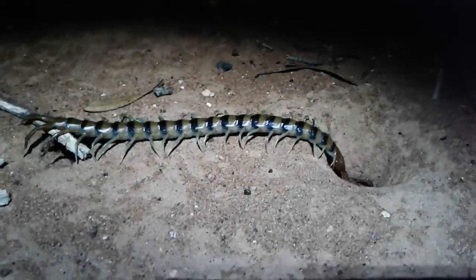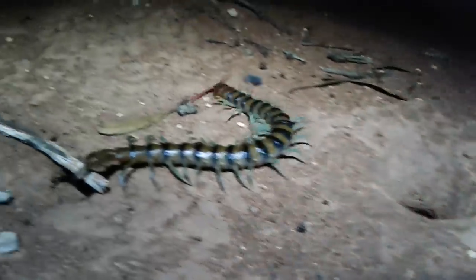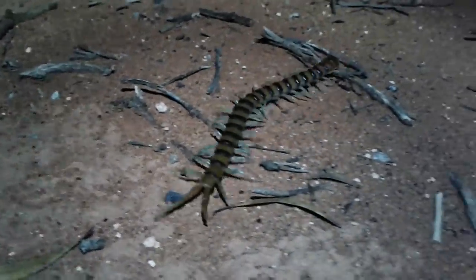Of course, night time is when all the little creepies become active, and luckily I looked down just in time before this guy was about to go up my trousers. At around 20 centimetres long and with about 40 legs, it could have been a very unpleasant experience.